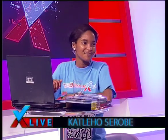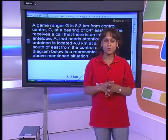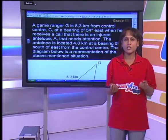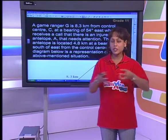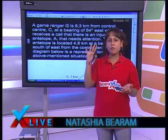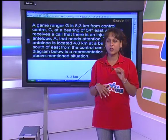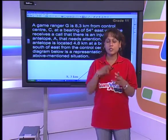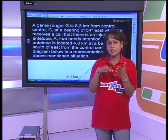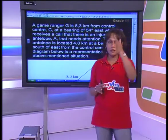Over to you, Natasha. Okay, guys. So we're going to now have a look at a question that we often get asked about, which is bearings. Remember, a bearing will always have a direction attached to it. And generally, if they just give you a bearing and the degree, it's always measured from the north. Okay, so when you look at bearings, I know it sometimes can get confusing, especially if you have to draw it. But it's generally measured from the north, and north is taken as your north degrees, and we keep moving around from the north. Okay, north, I'm talking about the direction of the axis.